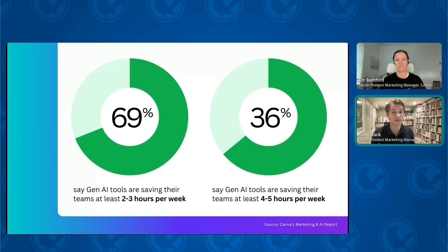Like I said, we use these every day, from everything from improving our writing to all the way through to generating storyboards for campaigns. So let's explore how you can use AI today to streamline your workflow and improve the quality of your work and cut through the noise.